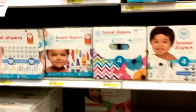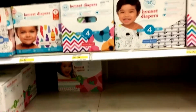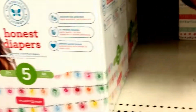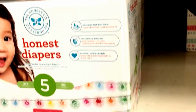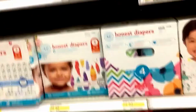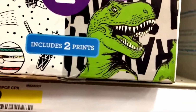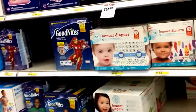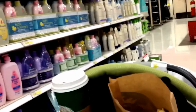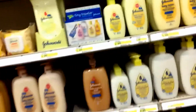That's a bigger Target. These are the honest diapers I love, but I really don't need that. Well, the other size 5, but I don't need a huge box of them either. I really like these space ones. They're super cute. But we're at the bigger Target. I was gonna go to Carter's first, but they were still closed. They don't open until 9:30.